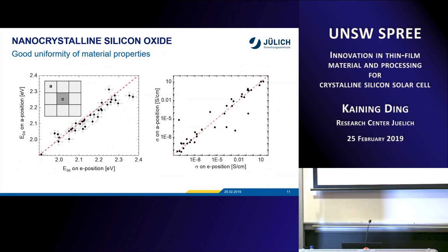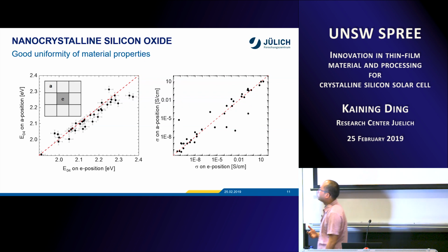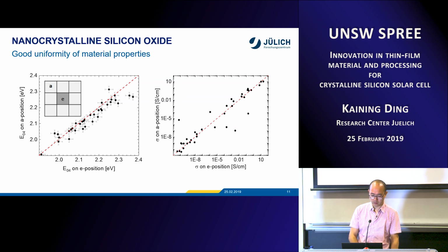Also, here what you can see is the uniformity of this material in the Meyer Burger system. These are the 9 positions of the wafers, and we plot the E04 of the films measured at these positions, at the edge of the chamber and also in the central part of the chamber. You can see quite good correlation, which means that, although I don't show the thickness, the thickness is also very homogeneous, and the optoelectronic properties are quite okay.